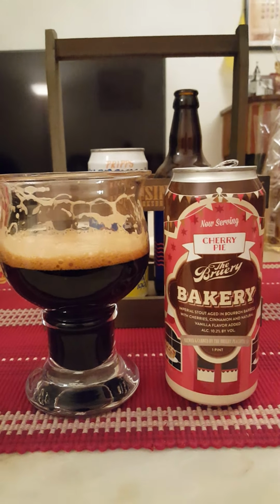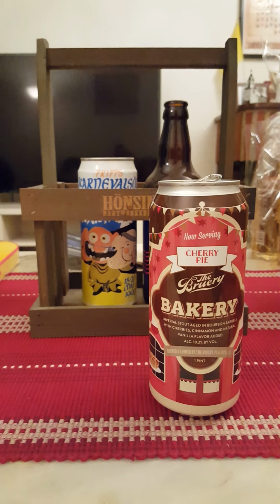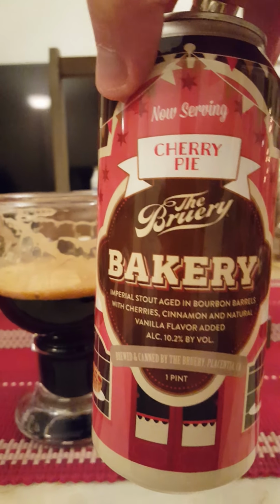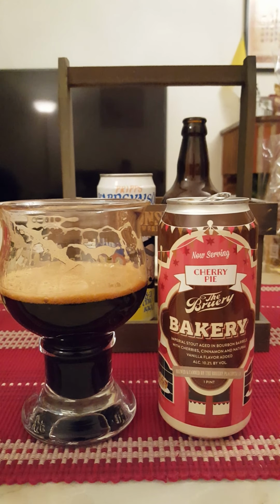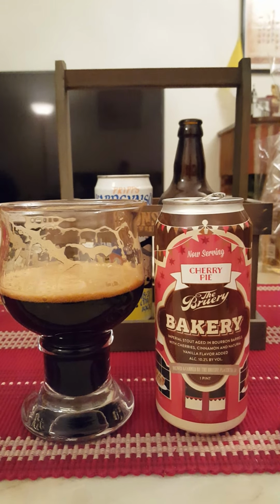Let's go for the final sip, guys. What a marvelous beer. Oh yeah. So when they say cherry pie there, they aren't kidding. Cherry pie vibes, lots of sour cherries in there. The cinnamon comes through as well. Don't really get much of the vanilla, to be perfectly honest, guys. The bourbon is a little bit in the background, and I like that actually.